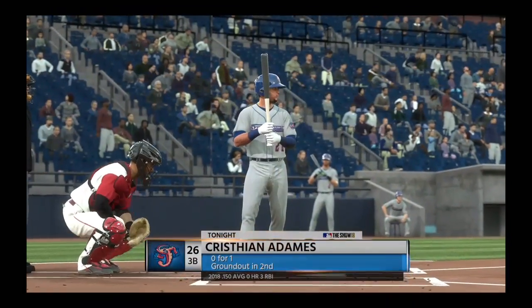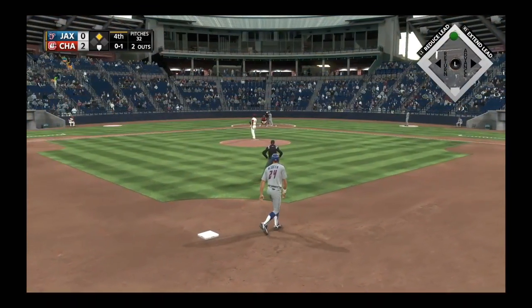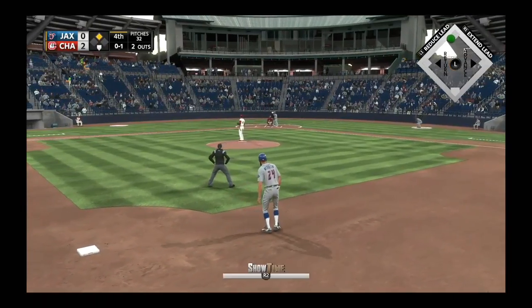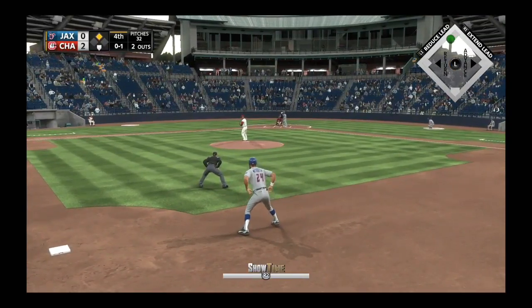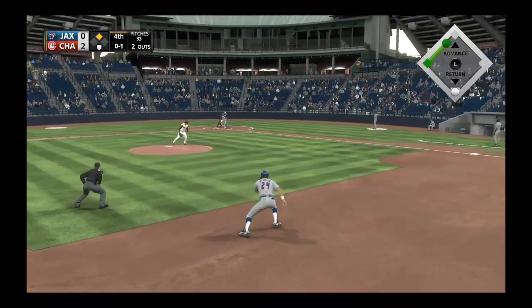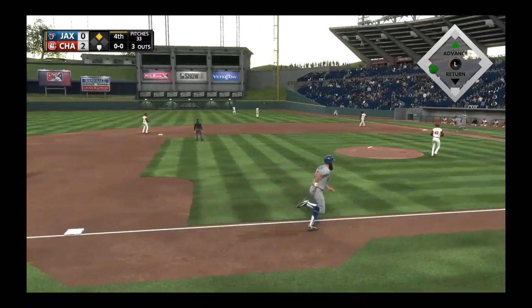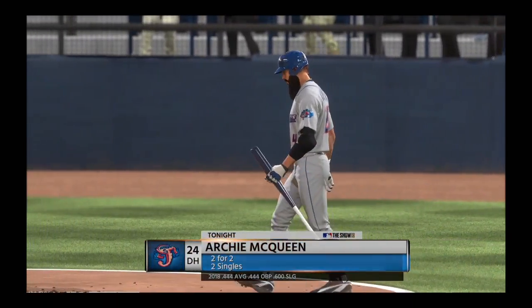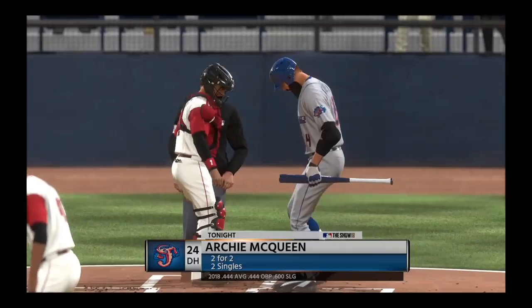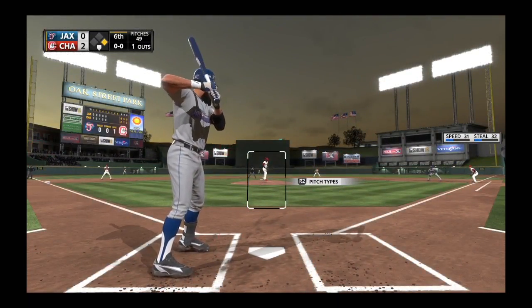All right, two outs, and Christian Adames is up to bat. 0-1 is the count. Two outs, man on second. Can he bring Archie home? Let's see what they can do. He hits it, and it's going to be an out easily for the second baseman. All right, Archie is back up to bat. 2-for-2 day. Let's see what he can do. The score is 2-0. The Lookouts are looking good right now with the lead.